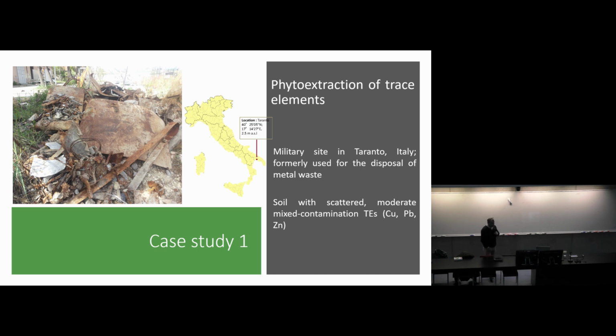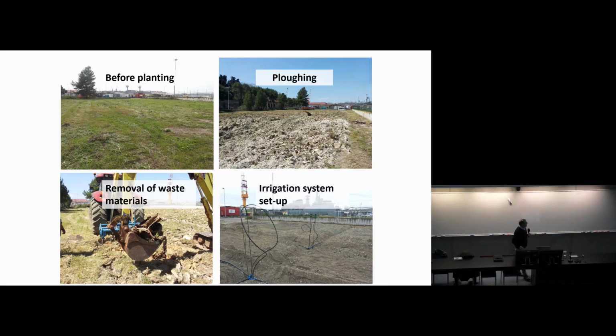I don't know about here in the Czech Republic, but in Italy we have special legislation which protects the secrecy of what happens in military sites. So the laws that normally apply to normal environments are not the same in military sites. And in fact, the environmental standards for such sites are very low. So basically, now there are a lot of contaminated hotspots in military bases. And in fact, when we went to the site and started sampling, what we found was a huge deposit of different waste.